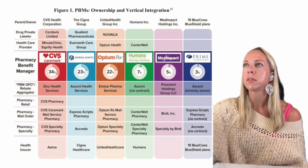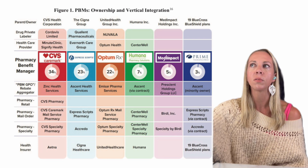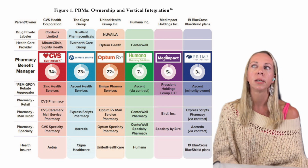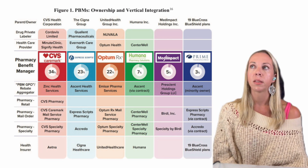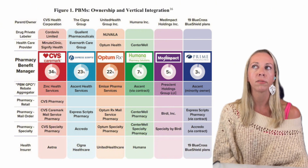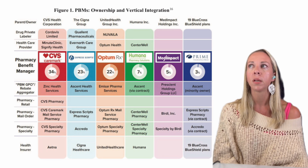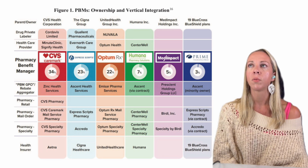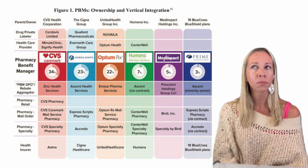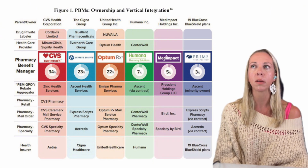But here, because the parent and the owner is United Healthcare, I would think that they would have to break out those individual costs, and they couldn't just pay Optum. And you'll see that with all of these except for the Aetna one. The Aetna one is the only one that's structured in the way I just described.